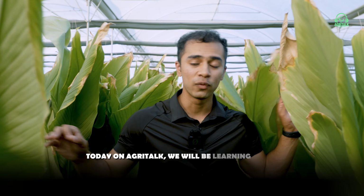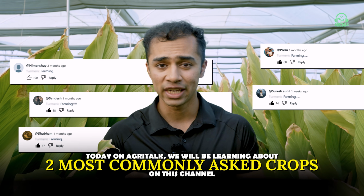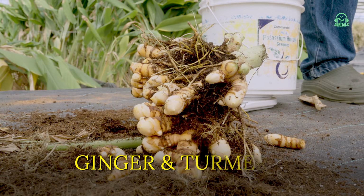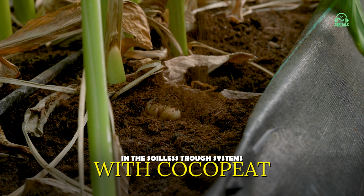Today on AgriTalk, we will be learning about two of the most commonly asked crops on this channel, turmeric and ginger. But not in the conventional way you have seen them. In this structure, ginger and turmeric are being grown in soilless trough systems with cocoa peat.